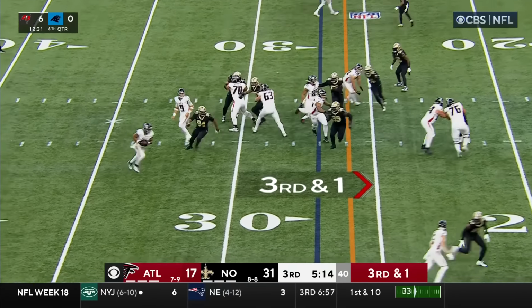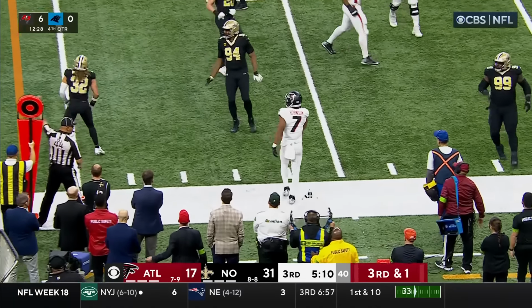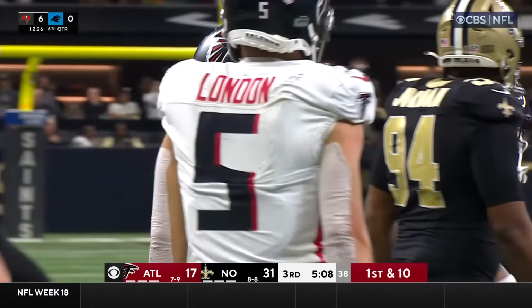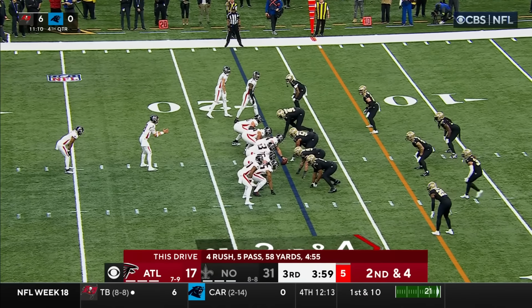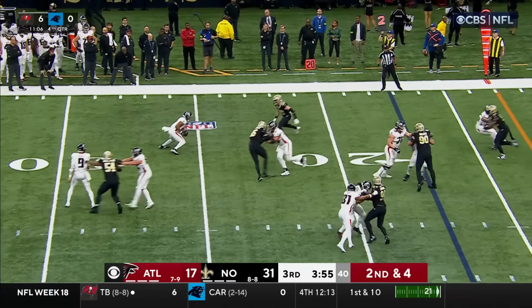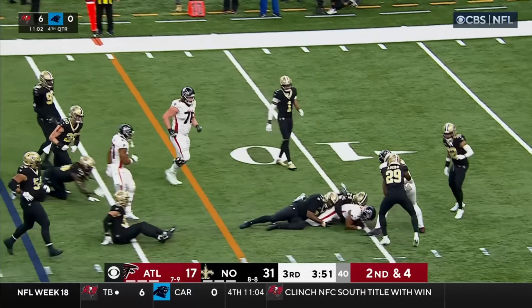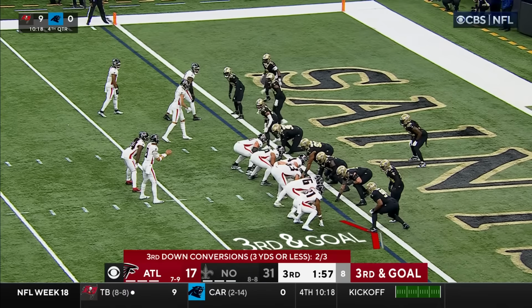With Ritter pitching it to Robinson, and Bijan Robinson has the first down. Cut down by Tyrann Mathieu after a gain of 4. Ritter to Bijan Robinson. And Robinson plows right past Warner and still going for the first down.